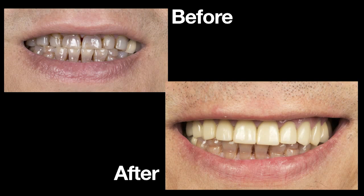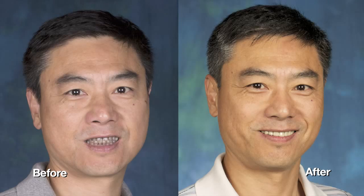And as we start to play and experiment with our more translucent BruxZir material, we want to make sure that we're still able to hide some of these dark stains. So you can see his smile on the left and the relaxed nature of the smile on his right. His face just kind of lights up a little more. The smile looks more natural. His eyes look a little bit different.